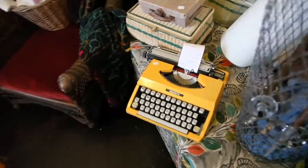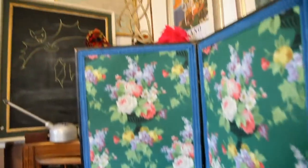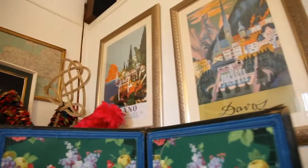See the dress over there? Yeah, it's pretty. Oh, that's really sweet. Nice. It's kind of big though. It is. It's like a size 12, maybe slightly more. That's unusual. I think it's homemade though. That's probably why.